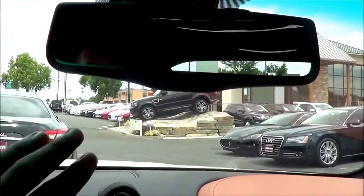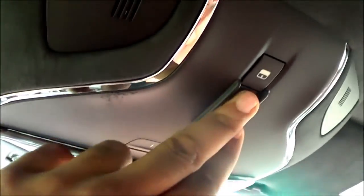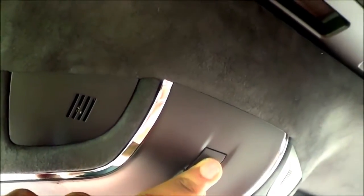Now coming up here, of course, you do have your auto-dimming rearview mirror, your interior illumination lighting, your garage home link, and then your sunroof, with your sunroof controls. And then you have a really nice Alcantara headliner that's very high quality.